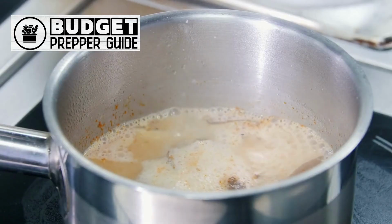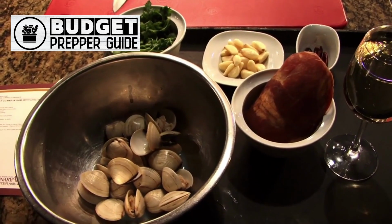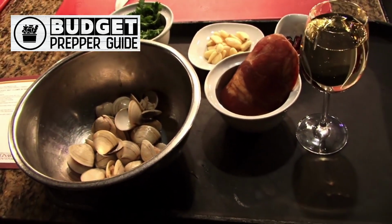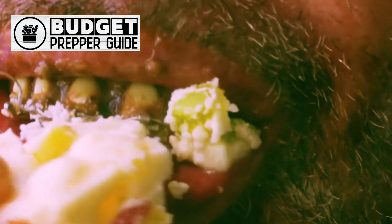Now, why are these so important? Because when food gets scarce and your options are limited, having meals that taste good matters more than you'd think. It's not just about nutrition, it's about morale. And let's face it, eating bland food day after day gets old fast.